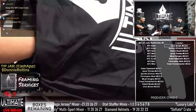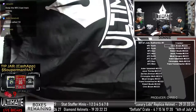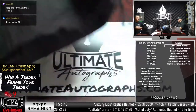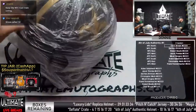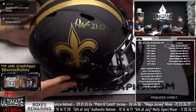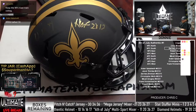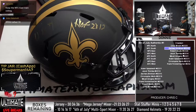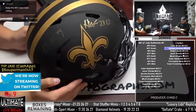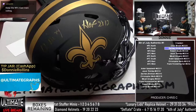And the hit is. So we have a Hall of Famer. Hall of Famer on a Riddell Eclipse alternate helmet, Hall of Fame class of 2012. We have a Saint, Willie Roaf, offensive lineman, I believe. Offensive lineman for the Saints, Hall of Famer. There you go. That goes to Zachary Erickson in the NFC South.